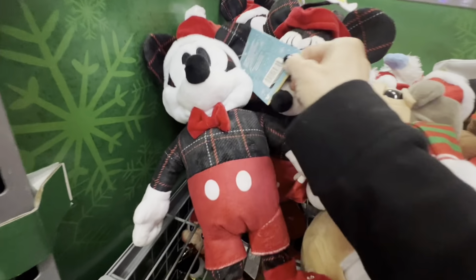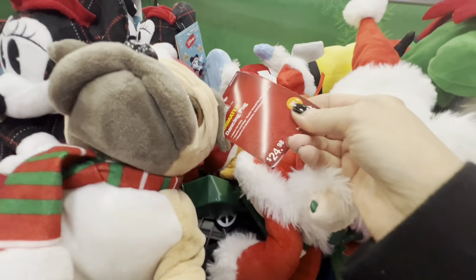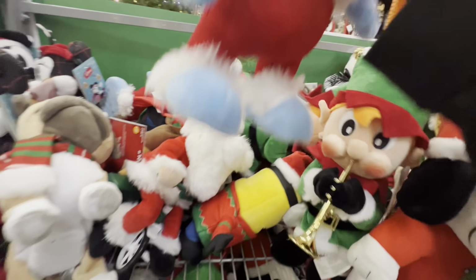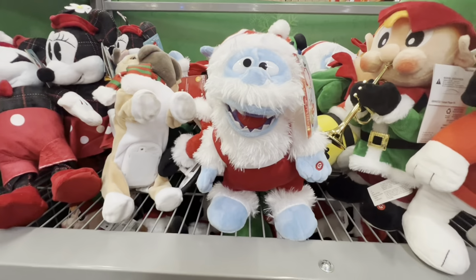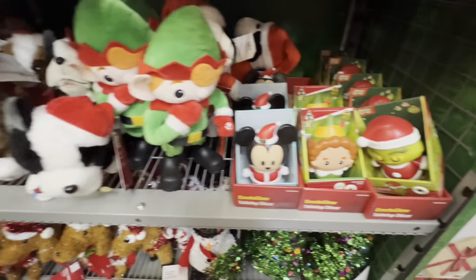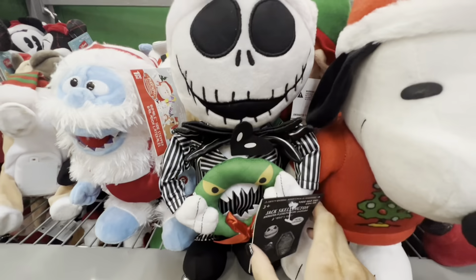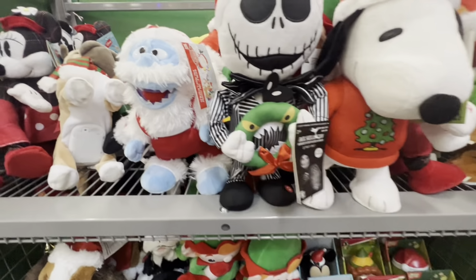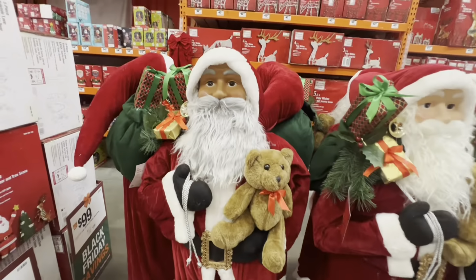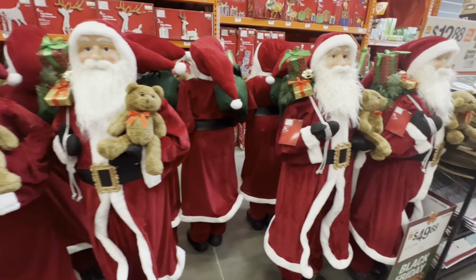And here were some plush Christmas Mickey and Minnies. I love the plaid on those. There's a cute little pug. There's an elf. And look, you know Bumble is my favorite. These were $25. These large Santas were only $50. I thought these were so pretty.